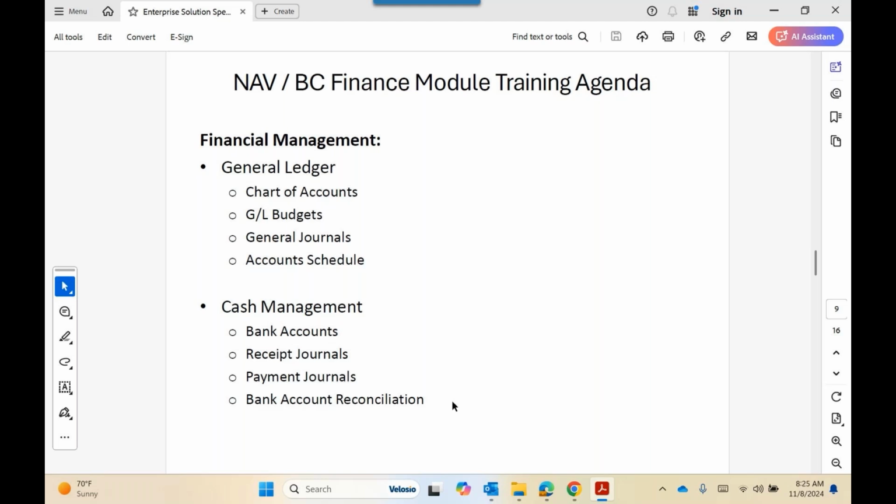And you have bank account reconciliation. Reconciliation also you can do in various ways. You can do manual reconciliation or you can directly link the BC system to your online banking for semi-automatic reconciliation. You can also import the bank statement. If you are getting a statement from the bank in Excel or XML or CSV file, you can directly import it in the system. You can do reconciliation many ways.